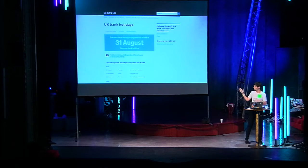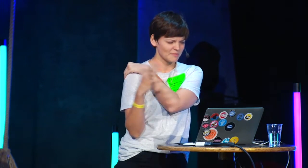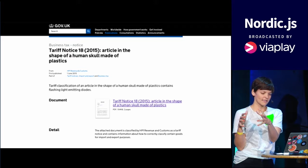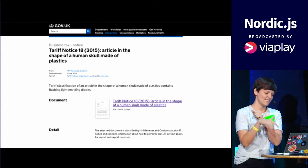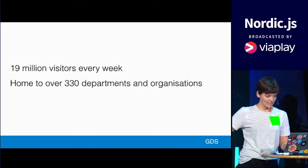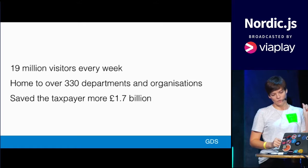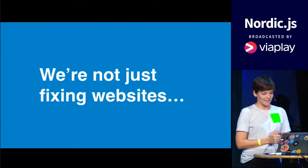We got a lot of stuff on gov.uk because we've taken so much. Things like, when is the next UK bank holiday? That slide is incorrect, actually. What is the current Foreign Office advice for traveling to Egypt? And then we've got some weirder stuff, like what is the tax import ruling for a human-shaped skull-like plastic object that contains LEDs embedded in the eye sockets? Which is classified under CN code 39264000 as other ornamental articles of plastics. So we've got 19 million visitors a week, 330 departments and organizations call gov.uk their home, and we saved the taxpayer £1.7 billion in the last financial year, which is a lot of money.